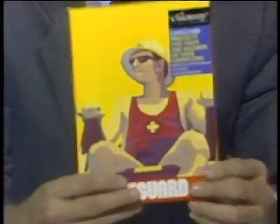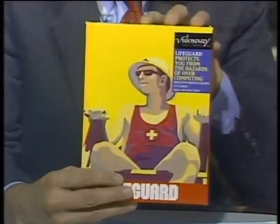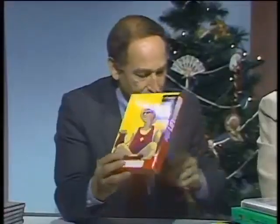This is one of my favorites called Lifeguard. We were talking about screensavers. This I would call a body saver. This is a great program. It forces you to stop working every now and then. You set up Lifeguard and say after every 45 minutes, I want to take a 10-minute break. You can pre-program what you want to do, a little muscle exercise to rest your wrists, your eyes, play a game, walk away, whatever. It forces you to stop working. Great little program, about $79 from Visionary Software.